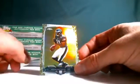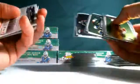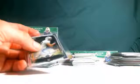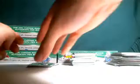Camo for the Eagles, Jordan Matthews, number 65 of 99. Matthews for the Eagles. Lots of camos. There's our next auto. Fantasy Focus for the Lions, Reggie Bush. Yuck. Auto number two for the Jets, Jace Amaro. Now a member of the Titans. Base auto number two.